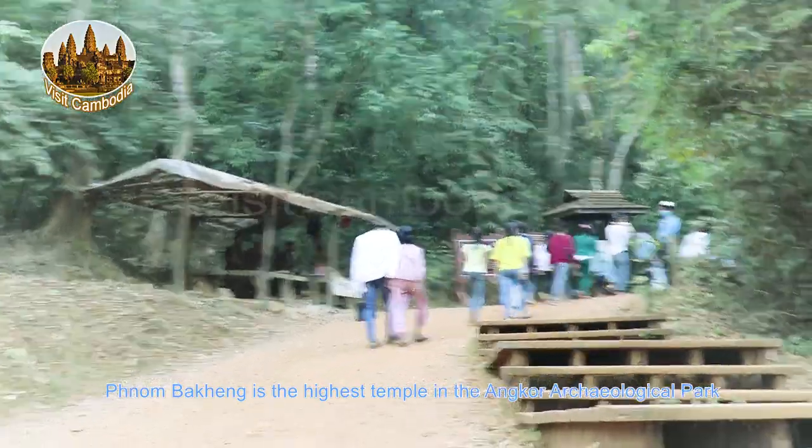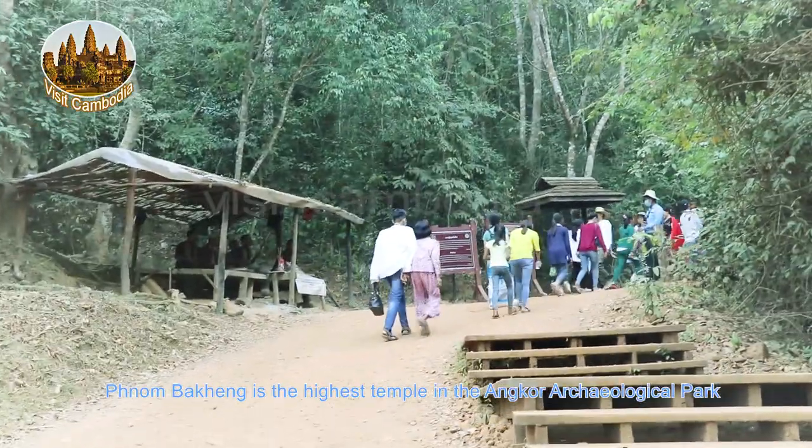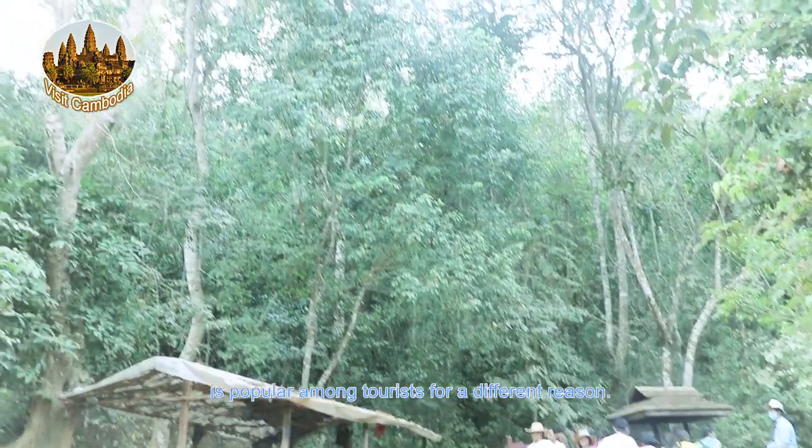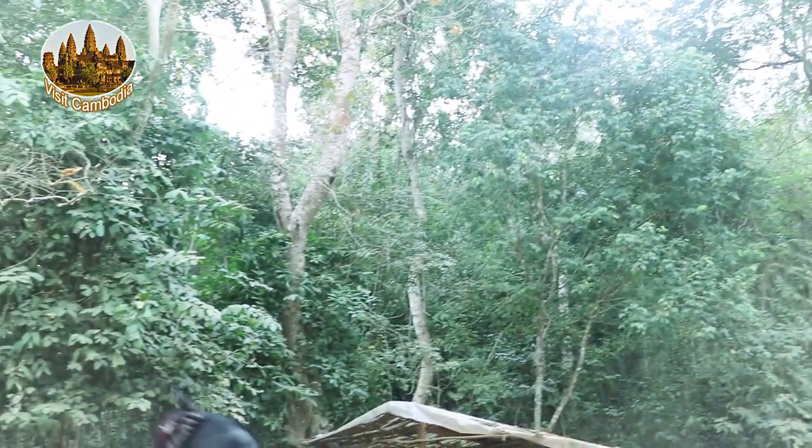Phnom Bakheng is the highest temple in the Angkor Archaeological Park, offering the best panoramic views of the whole area, which is popular among tourists for a different reason.